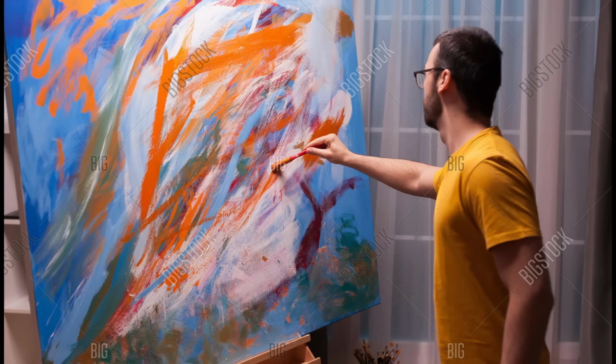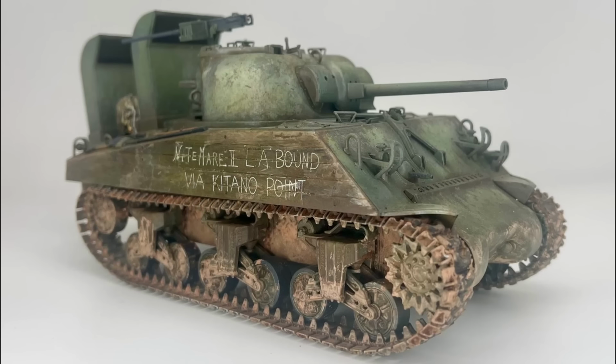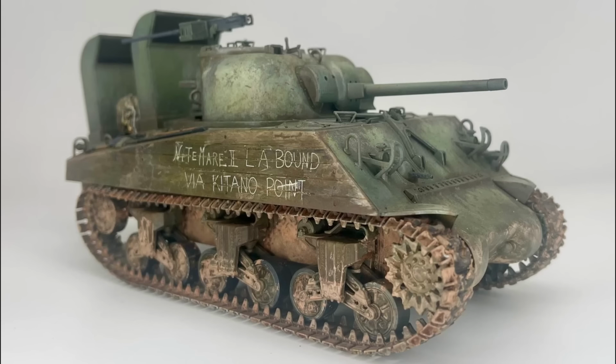But artists go beyond that to enable their expression. As a modeler, you should feel the same empowerment and freedom to express yourself painting a model as well. You should think of the painting guide provided by the manufacturer as training wheels rather than absolute instruction. They're a guide for you until you can do it by yourself.